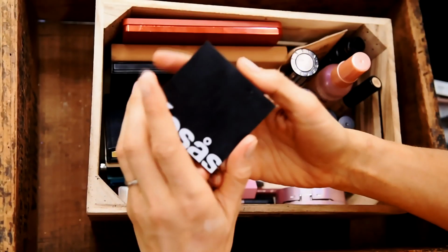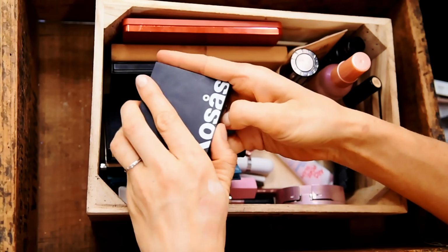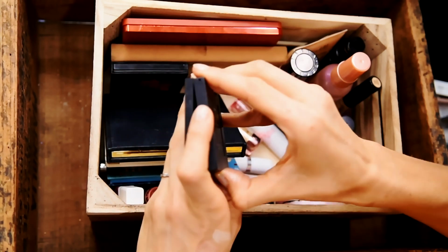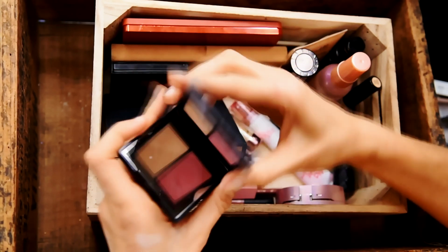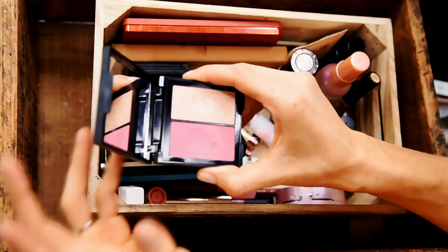Also picked out this thing. I haven't been using this as much as I was hoping that I would. This is the Kosas Cream Blush Duo. It has the highlighter and the blush in here. This one is in the shade 8th Muse. Jessica Braun raved about this thing. I think it is a beautiful product.